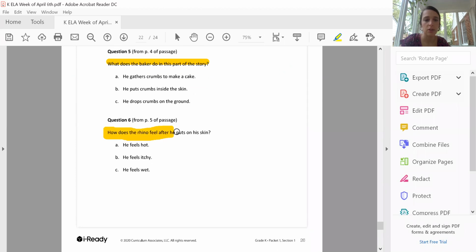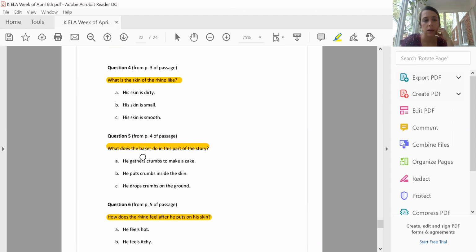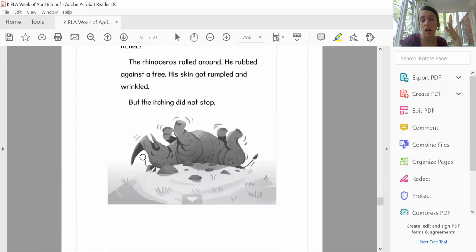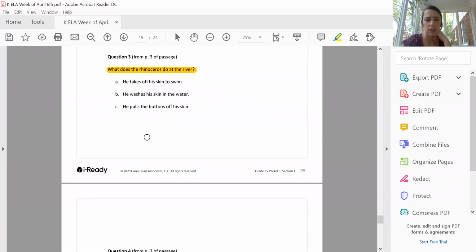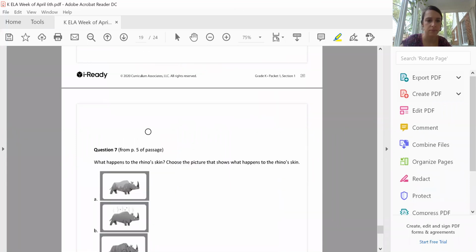Question 6, how does the rhino feel after he puts on his skin? He feels hot, he feels itchy, or he feels wet. Look back at page 5. How does the rhino feel after he puts on his skin? He feels hot, itchy, or wet. Look back at the story and find the word that makes the most sense of what the character was feeling.